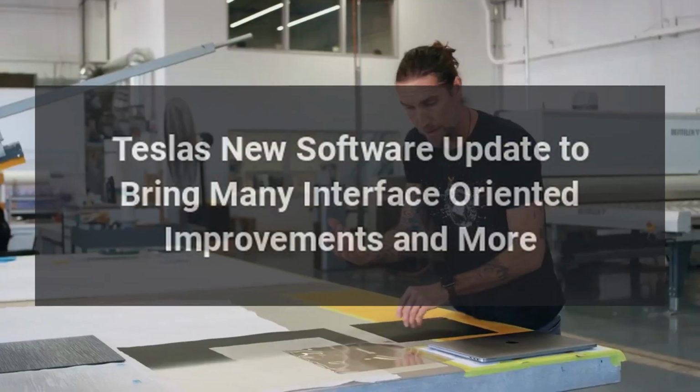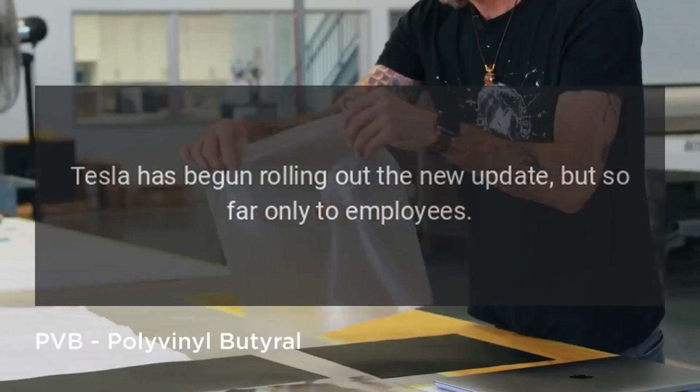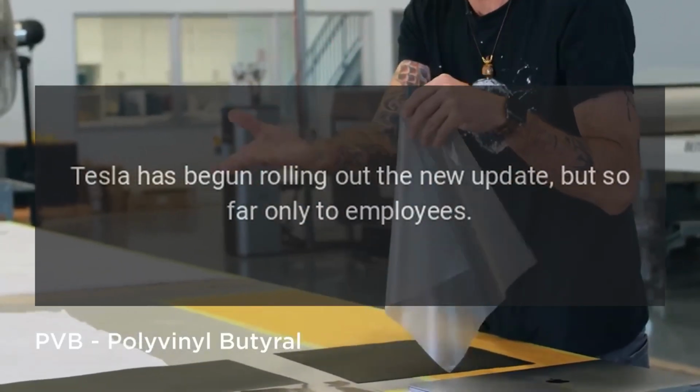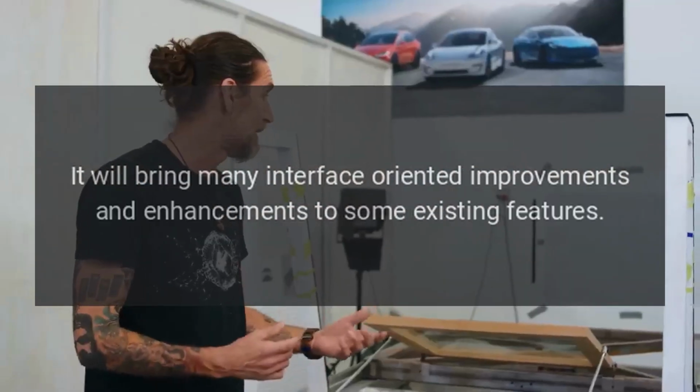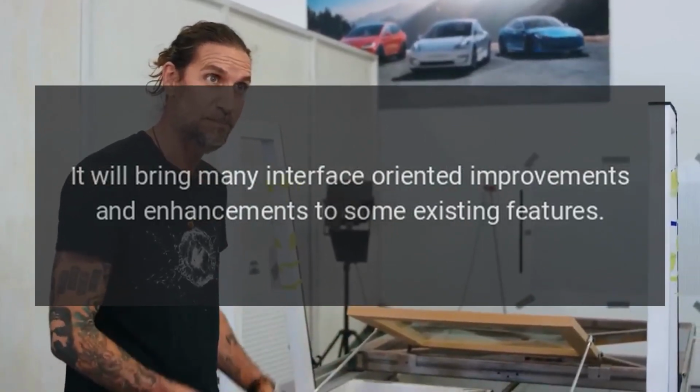Tesla's new software update to bring many interface-oriented improvements and more. Tesla has begun rolling out the new update, but so far only to employees. It will bring many interface-oriented improvements and enhancements to some existing features.